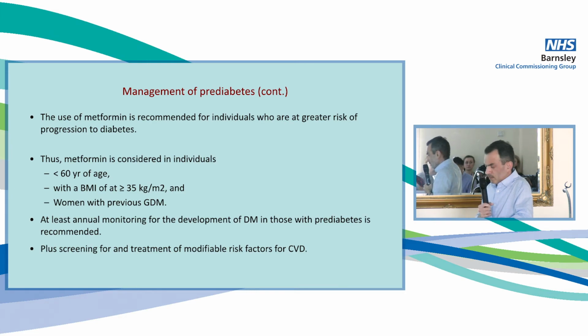lifestyle changes. In any patient with prediabetes, you should look for other risk factors for cardiovascular disease, checking their cholesterol, their lipid profile, and ensuring their blood pressure is under control. And they should be monitored annually for the development of diabetes.